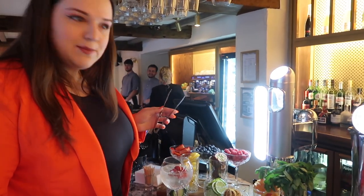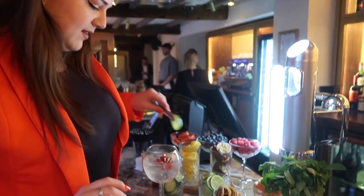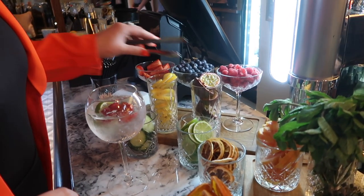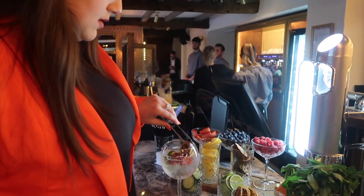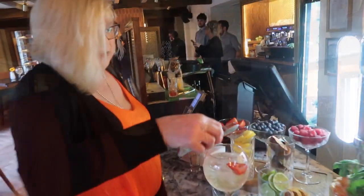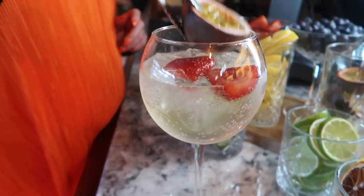So many things, I don't know what to pick. I might go nice and simple. What else do you think? Passion fruit. Okay, let's go for one of them as well. Okay. There's mine.